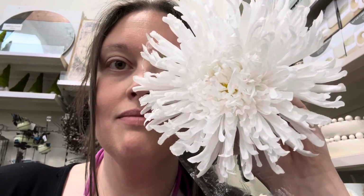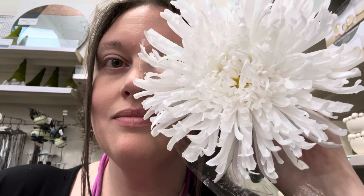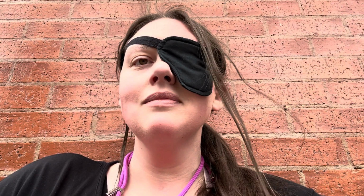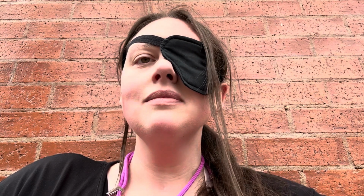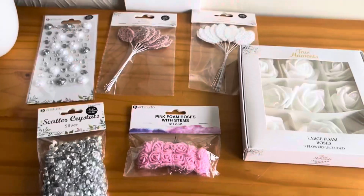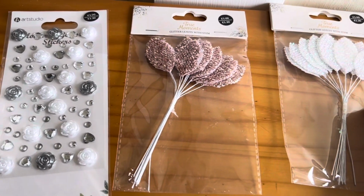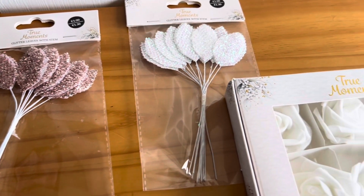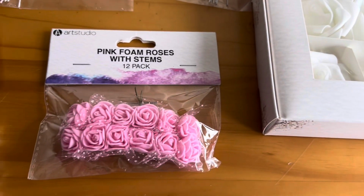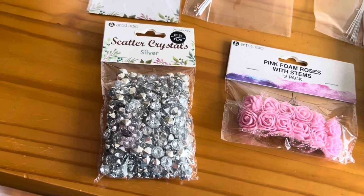However, my favourite flower was way too big. I think it was bigger than my head. So I had to put that back. When I finished at the range, I put my eye patch on, and I'm kind of thinking now maybe I could look at doing another eye patch, maybe a bit smaller. I went home to have a look at what I'd got from the range, and I really didn't buy much. I got these flowers, leaves in two different colours, and then I got the box of foam roses and some little tiny pink roses and crystals to make a crystal eye patch out of.